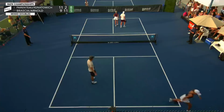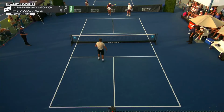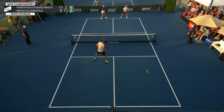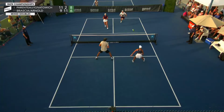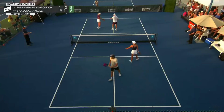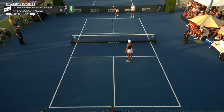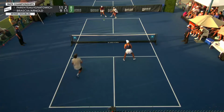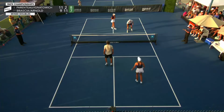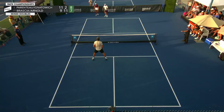Off the net cord. Looks like that ball fell in. For sure. Yes, that's a great take. Seeing that opening, slightly high dink, she pushed James wide. I like that speed up much better. Into the body and so. Catherine shows she can attack as well.